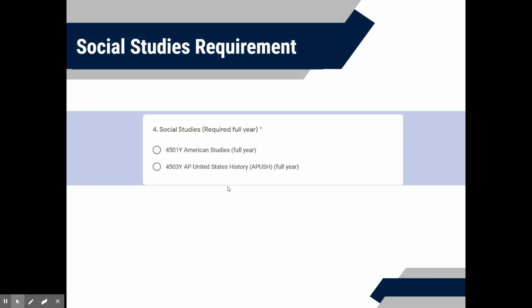Next up, social studies requirement, a little simpler than science. So will you take American Studies next year, or will you choose AP US History? Again, reach out to your teachers that you've had in social studies and ask what might be best for you.